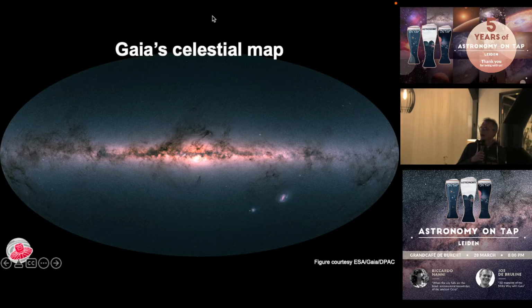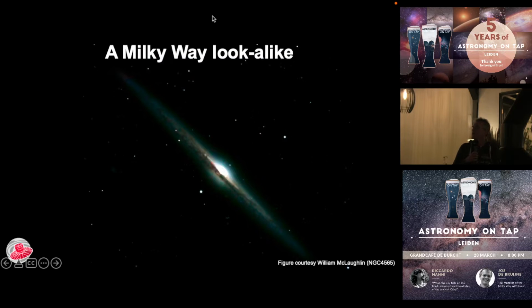And what Gaia is all about is understanding the structure of this band of light that you see there, our own Milky Way. And what you actually see here is the collective light of millions and millions of stars that are all far away and that are not close enough to see individually. So you see the integrated light of all these stars, and that shines as a band of light in the sky. So if I take a picture of a Milky Way lookalike galaxy, you would see something like this.